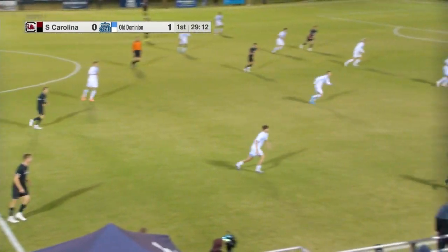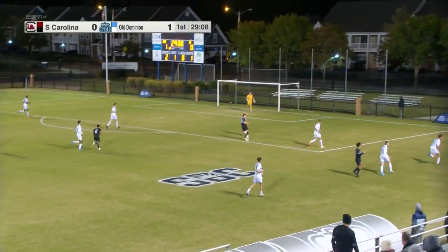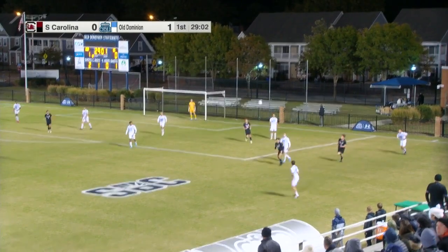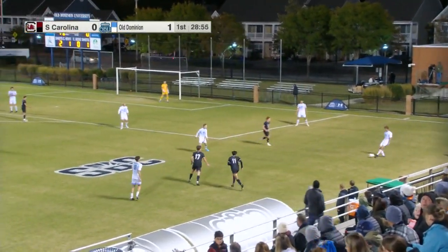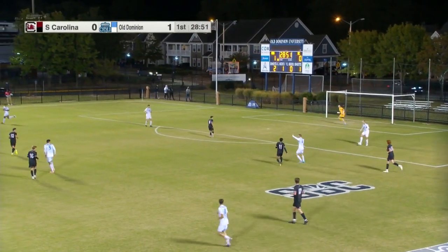Nilsson will reset it back to Perez. Perez on the right has Frost. Frost clears it past Maupaw, but right into the box, and Reeser will knock it down and clear it back out. Jenkins had it, could not control it. Knocked loose.